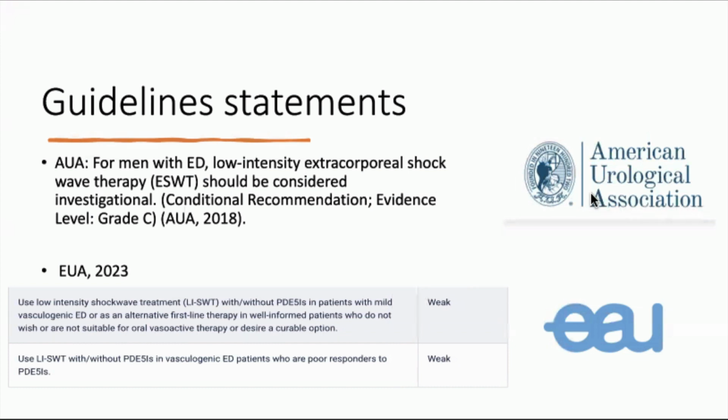The European Association of Urology: use low intensity shockwave treatment with or without PDE5 inhibitors in patients with mild vasculogenic erectile dysfunction, or as an alternative to first line therapy in well-informed patients who don't wish or are not suitable for oral vasoactive therapy or desire a curable option. The recommendation is weak, using shockwave therapy with or without PDE5 inhibitors for poor response to those therapies. So overall, the European Association of Urology voted it as a weak recommendation.